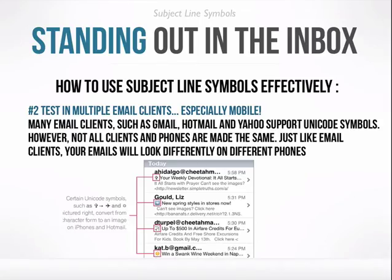So, standing out: how do these look in mobile? These are cool when they work, but I tell you what, when you do this wrong and it comes up with just garbled code that doesn't make any sense, it can really have the opposite effect. So you need to make sure that you're testing these symbols, not just in your different email clients, because everybody's going to interpret this code a little bit differently, which is one of the barriers you have to overcome on using these.